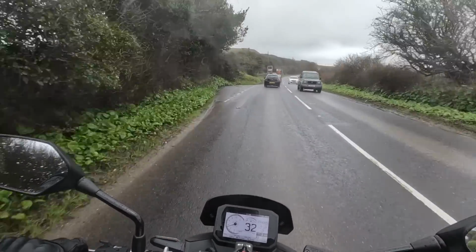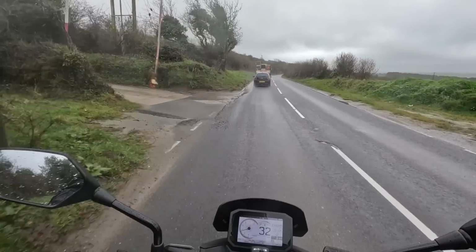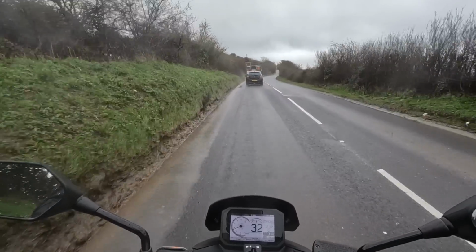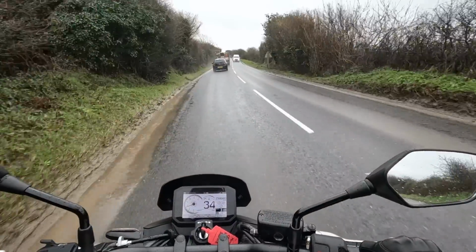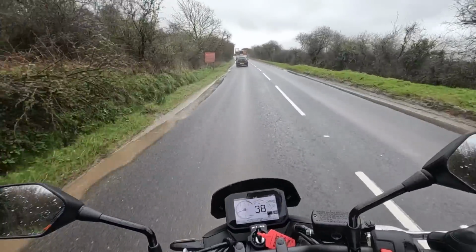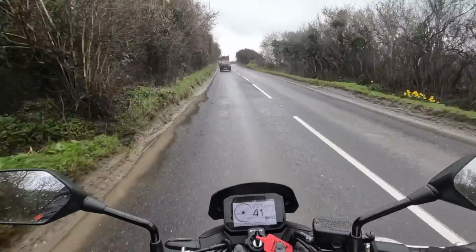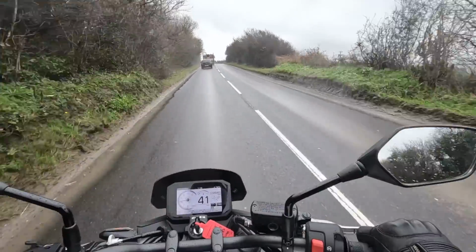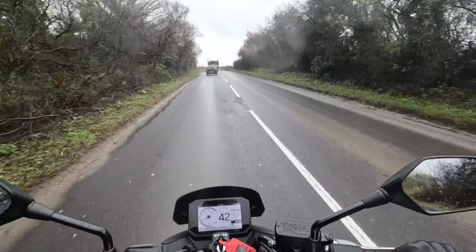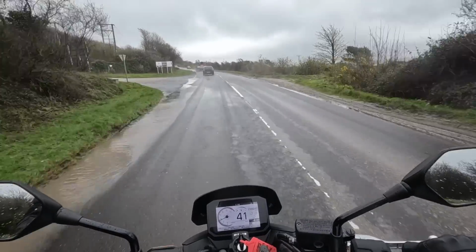Now when I looked at the seat, the seat is so small, I thought, well, that's not going to give any comfort. But I tell you what, it's really quite a nice comfy seat, and being as light as it is, I mean, it's like riding a toy. That's what it feels like riding a toy, with all the added benefits of it being a 2023 bike.